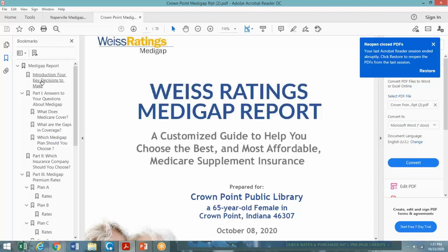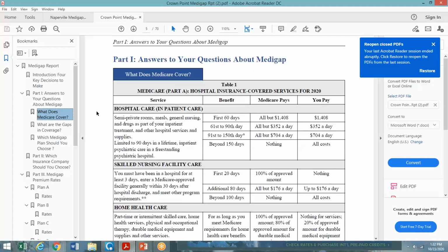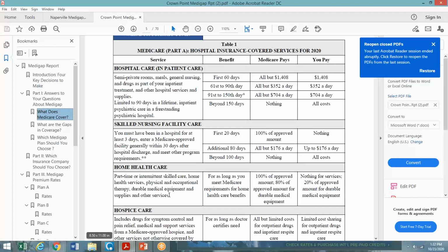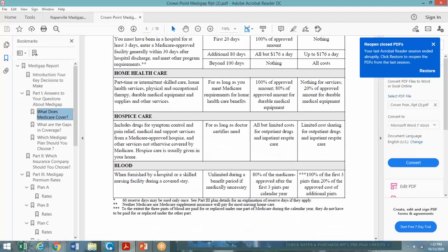It talks about some key decisions that you want to make, answers to questions about Medigap, and what Medicare covers. We'll take a quick look here. It gives you some tables and shows what the benefit is, what Medicare pays, and what you will pay out of pocket. We talked a little bit about that in the beginning of the presentation. It goes through the skilled nursing facility, home health care, hospice, and blood.